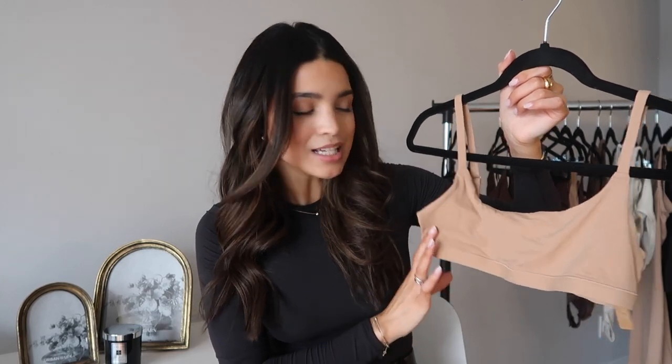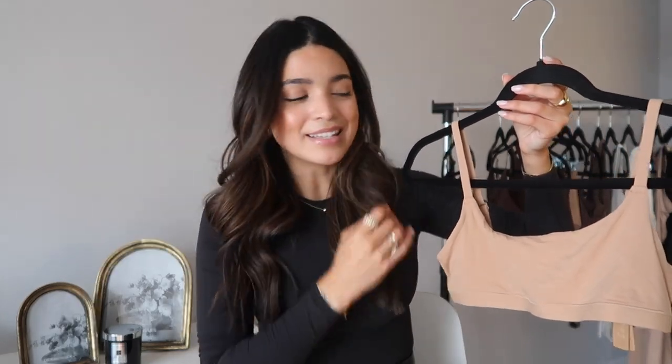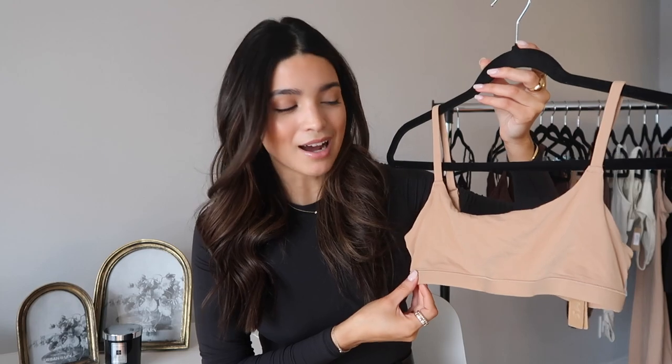All right, and now we have another Fits Everybody bra, and this is the scoop neck bralette. Again, it has no clasp in the back and fully adjustable straps. Now, if you watch my vlogs, you will know that I already actually own this style, but in a different color. The reason I wanted to re-mention this one is because this is my most worn style. I have this one in both a nude and a black, and now I have it in a different color of nude.